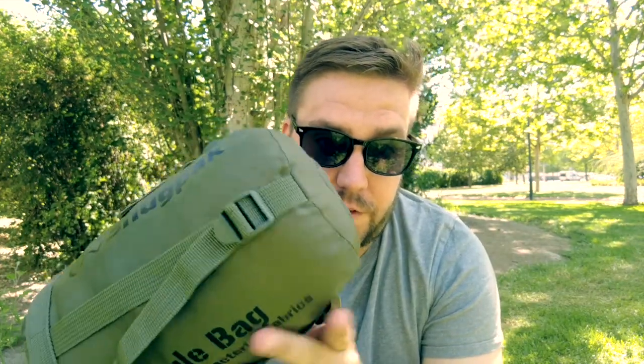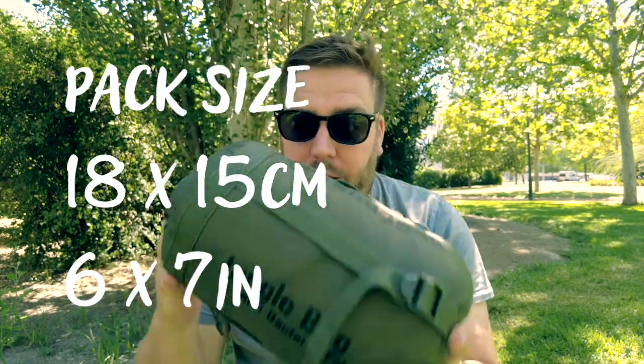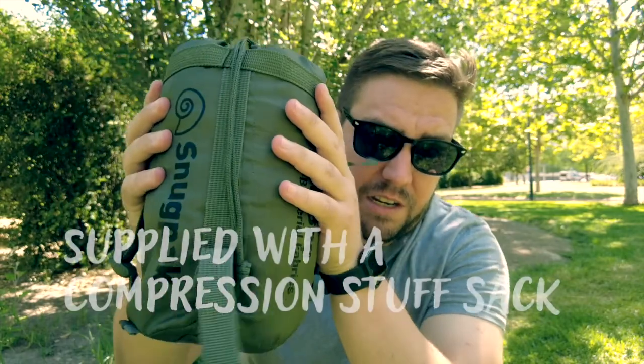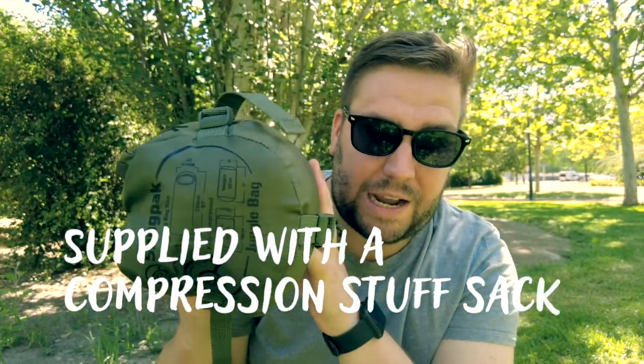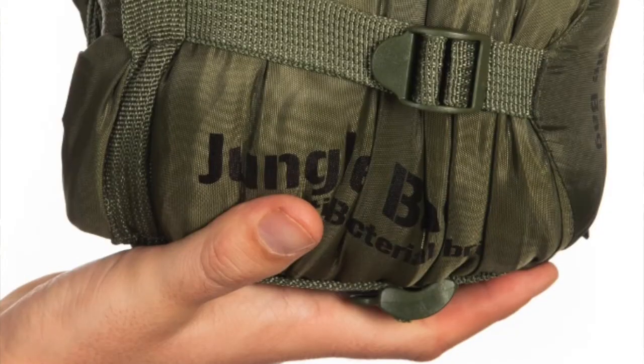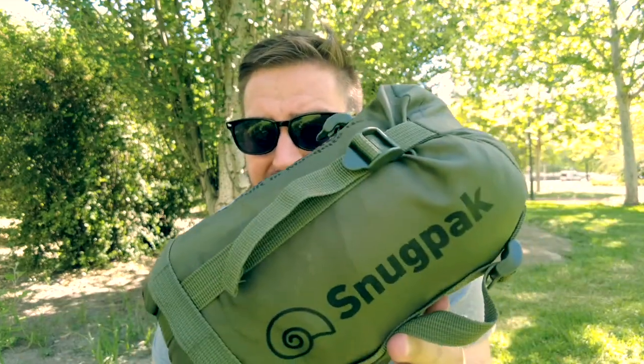Another excellent feature of this is its size. It has these compression straps on the side, but even without fully using these, because you wouldn't really want to keep it packed fully compressed for very long, it's only 18 centimeters by 15 centimeters when it's packed. That's awesome, because it's half the size of my sleeping bag, and it's even smaller than some of the really high-end down sleeping bags, for example.